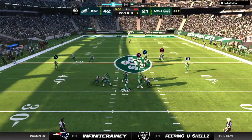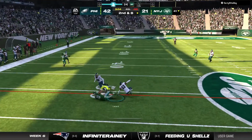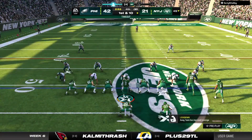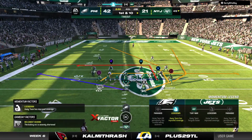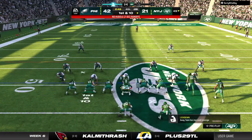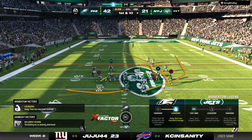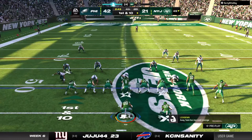To throw is Rodgers. This is Lazard with a catch out left. And he'll be brought down just shy of midfield at the 49-yard line. That's good for the Jets. First down. 1st and 10 at the 49-yard line.